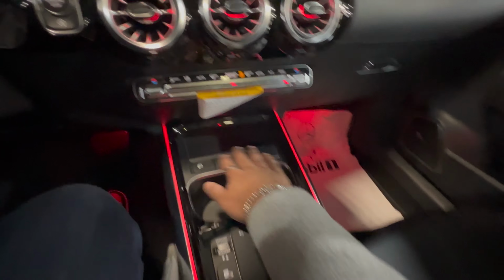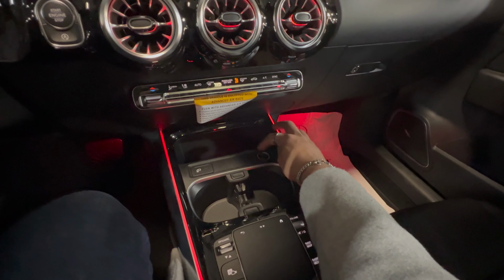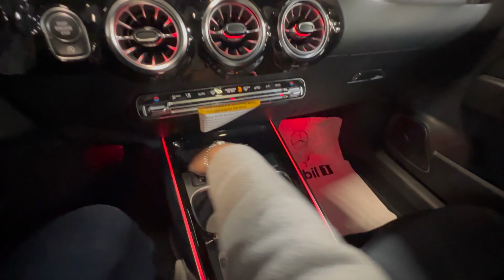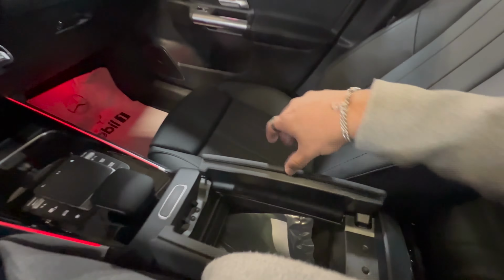You also have a charging port for USB-C only, and then there's the cigarette lighter port over there, storage, along with 2 cup holders, which are decently sized. Inside here, it goes down pretty deep, about 2 fists worth.